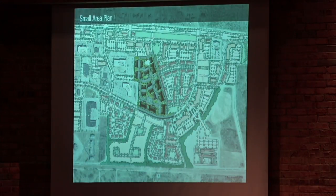This is our site plan just overlaid on that master plan to show how we've matched the roadways, and then again, multifamily is going where multifamily was proposed.